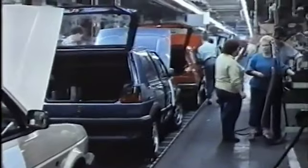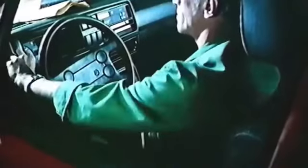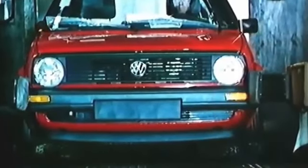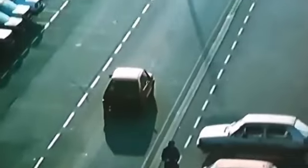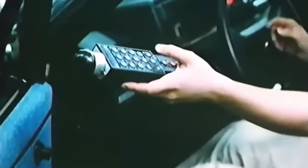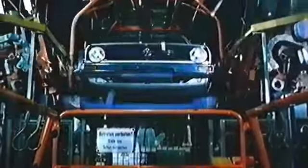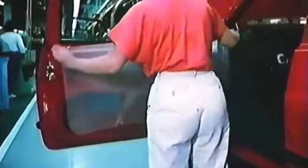The platform approach allowed Volkswagen to share components between models, improving manufacturing efficiency while maintaining distinct vehicle identities. The body structure featured improved crash protection compared to earlier models, with reinforced passenger compartments and designed crumple zones. Safety was becoming an increasingly important selling point, and the production process included numerous checks to ensure these safety systems were properly implemented.